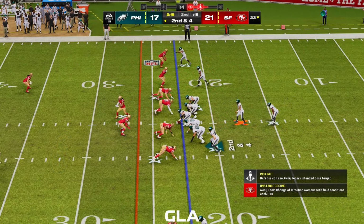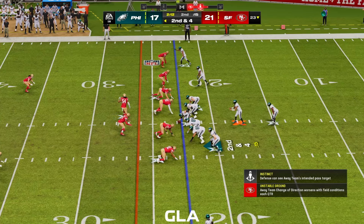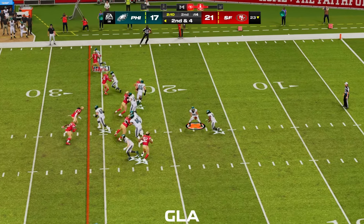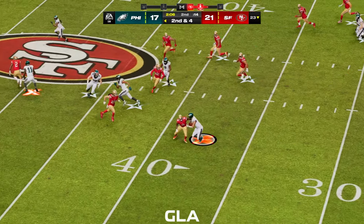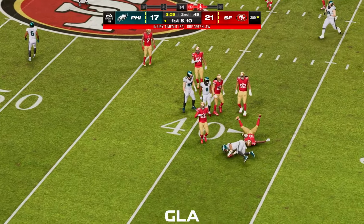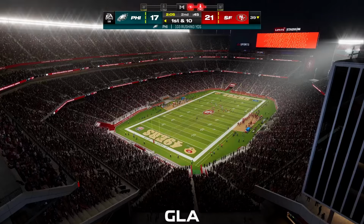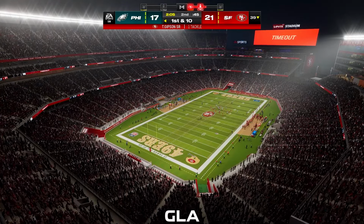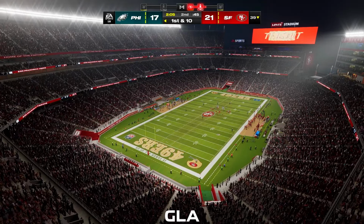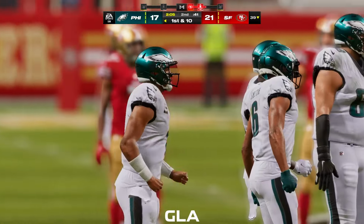This 2nd and 4. On the option left, it's Hurts. And he gets this one just shy of the 40, down at the 39. And hold on here, because on that last run, it looks like we have a player who was shaken up. Hopefully, obviously nothing serious here. Medical staff, though, going to take a peek, and we'll take a break.